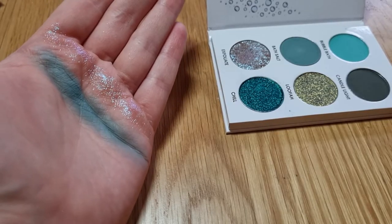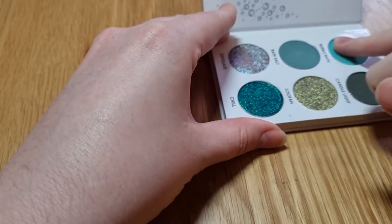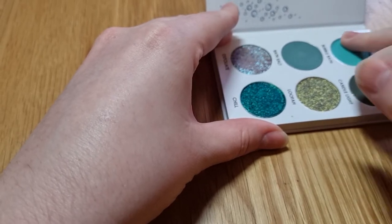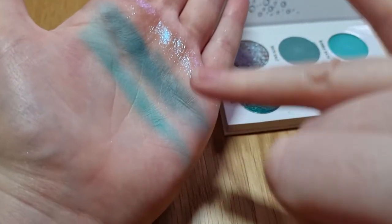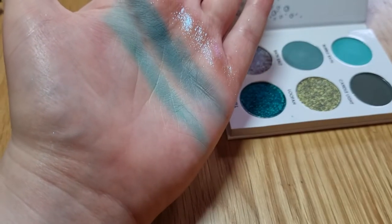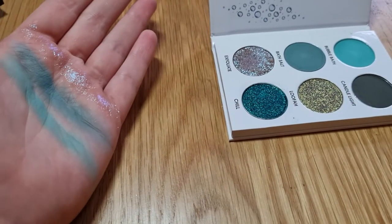Okay. Next, Bubble Bath. Feels just like a matte. I'm not sure. Feels very matte to me. Oh, that's quite good. I'm not mad at that at all. That swatched easily. That one's, I might say, the best matte so far. Maybe, I'm not sure. Yeah, that is really good. It's a good shade.